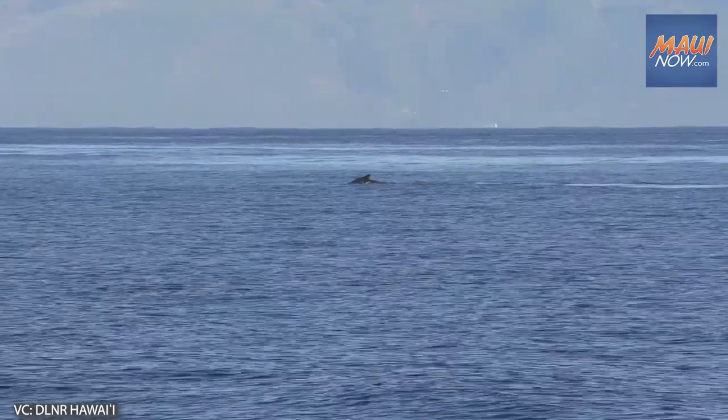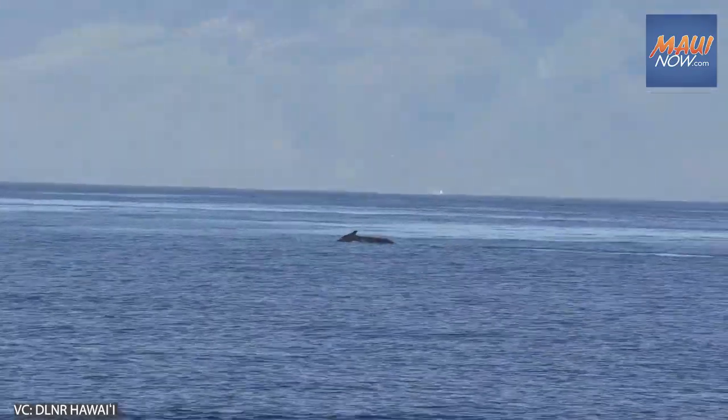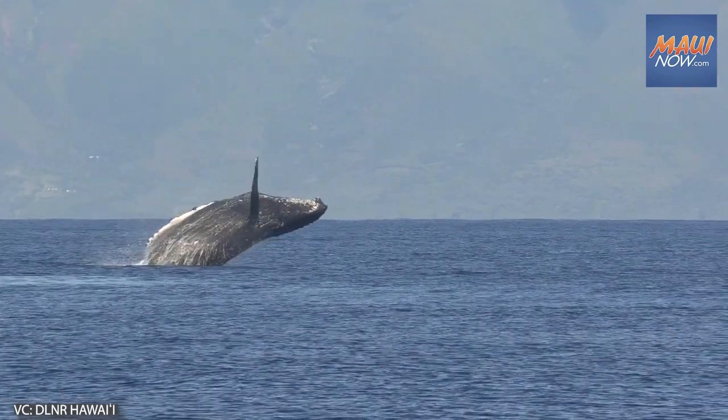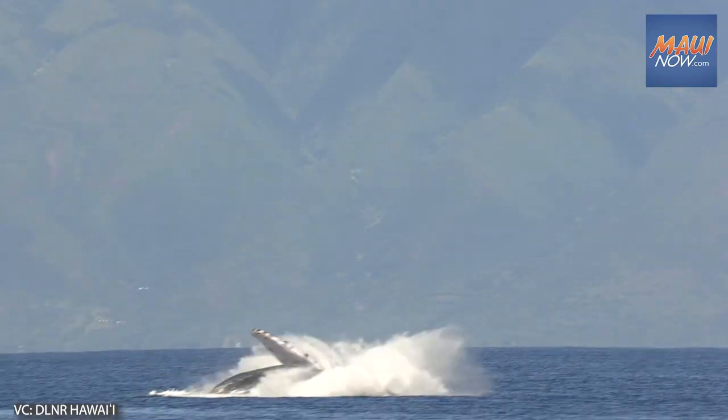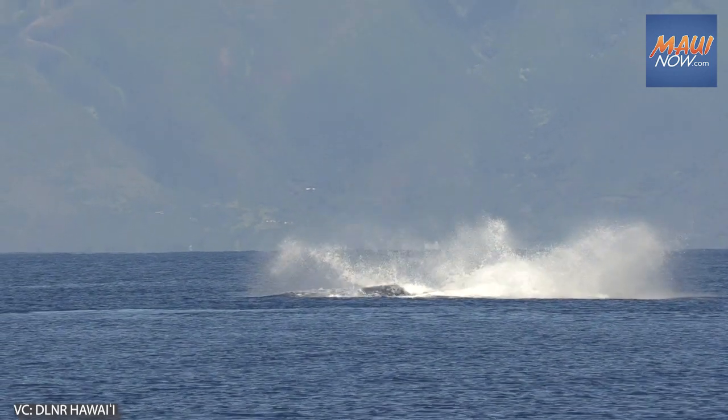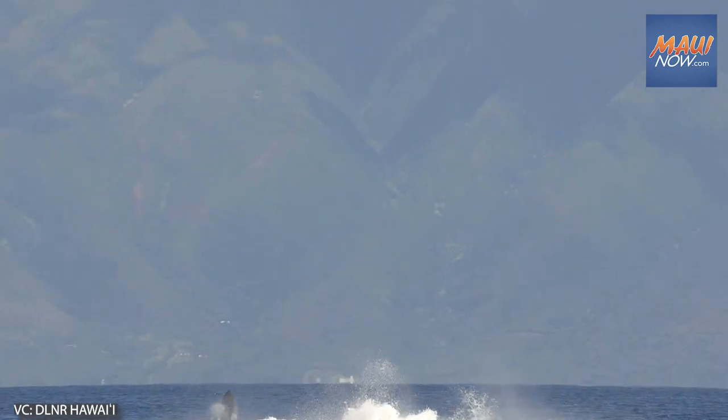A dozen or more times each season, humpback whales, while on their principal breeding and calving grounds within the Hawaiian Islands Humpback Whale National Marine Sanctuary or nearby waters, get spotted entangled in fishing gear or marine debris. In the worst cases, this material can kill the animal.